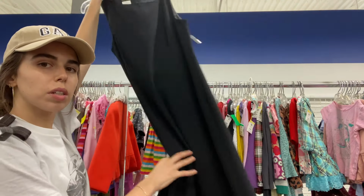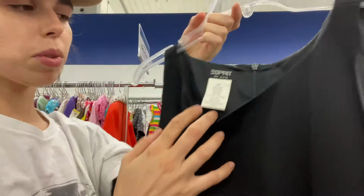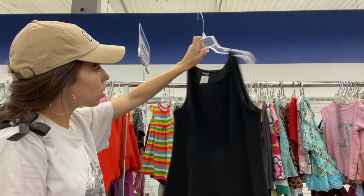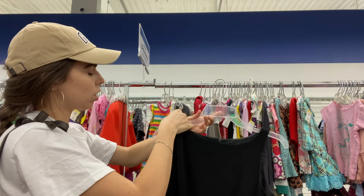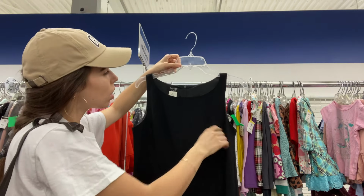This is a vintage Esprit dress. And I love the neckline and the little straps. Like in between a scoop and a boat neck, I love how thin the straps are, because I feel like a lot of times with boat necks, they'll have a much thicker strap. Just the cut of it feels so classically 90s to me. Just like a great classic black dress.